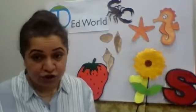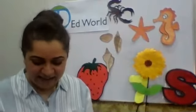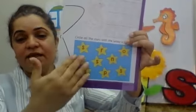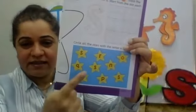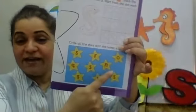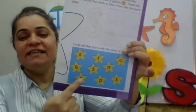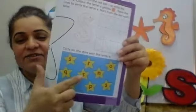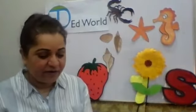Now you need to count. Look at the picture carefully and count how many S do you see on the star. Okay. Done? Now tell me, how many S do you see over here? How many? Four. That's good. One, two, three, four. That's lovely. Now what you are going to do is you're going to circle the star with the alphabet S. Very good.